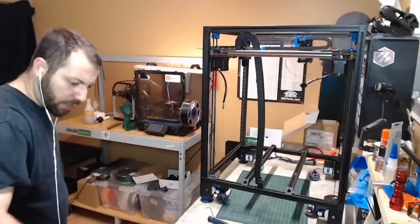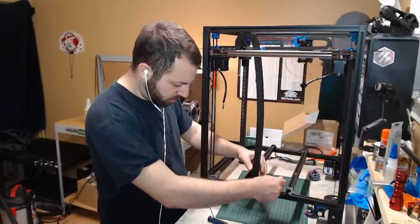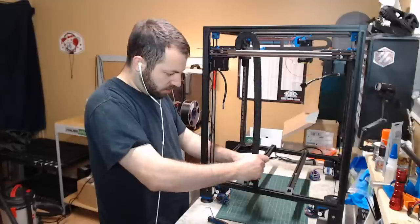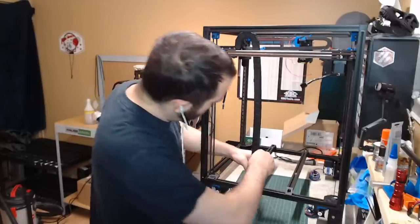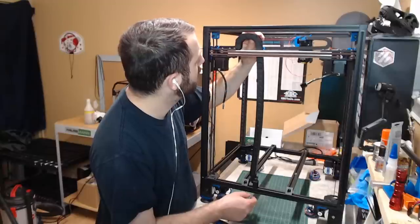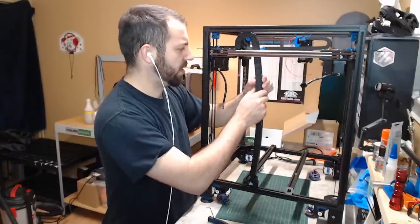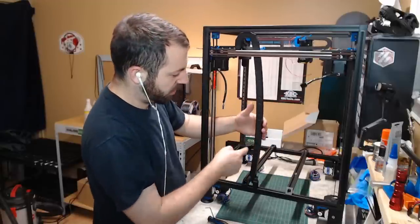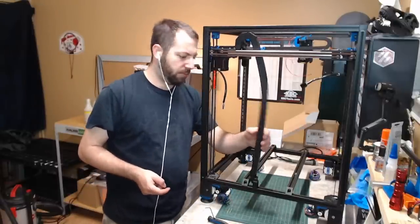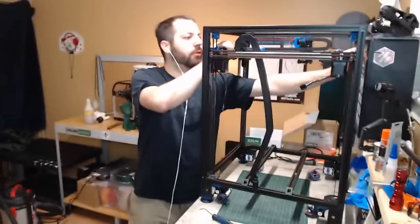Where'd I put my Allen key? There it is. And we'll go right about there. Okay, so. That's gonna be annoying because this is the inside chain. Inside chain's kind of a pain for unsnapping everything. That is floppy because it's not riding straight. So let's drop this back down.